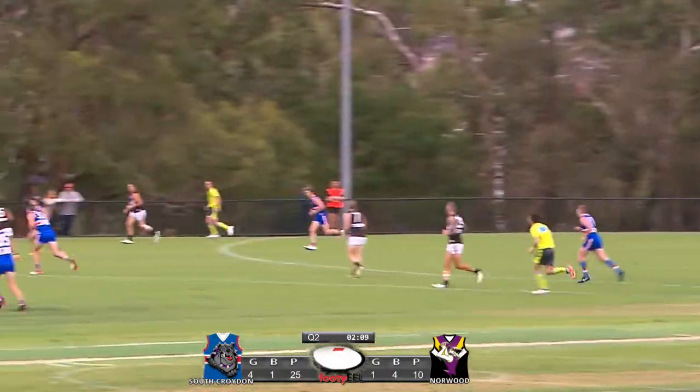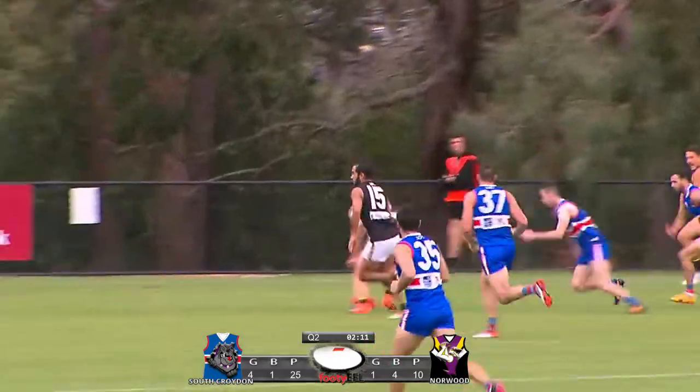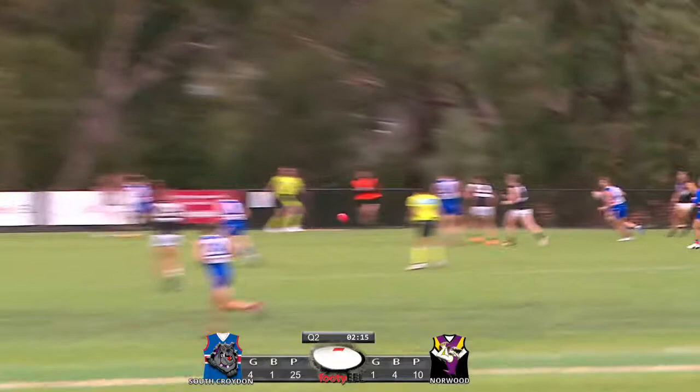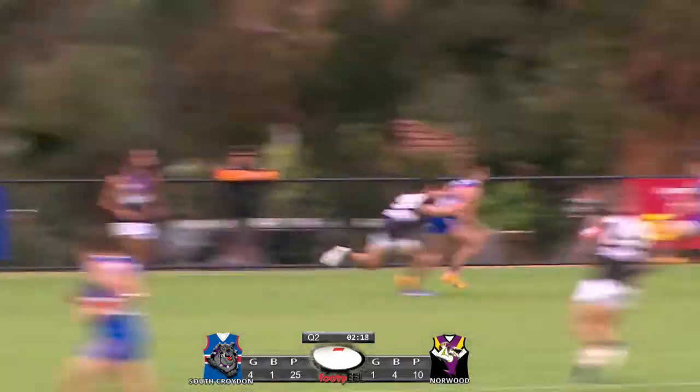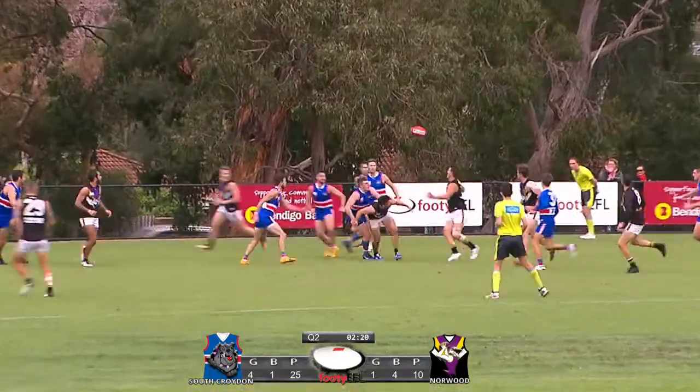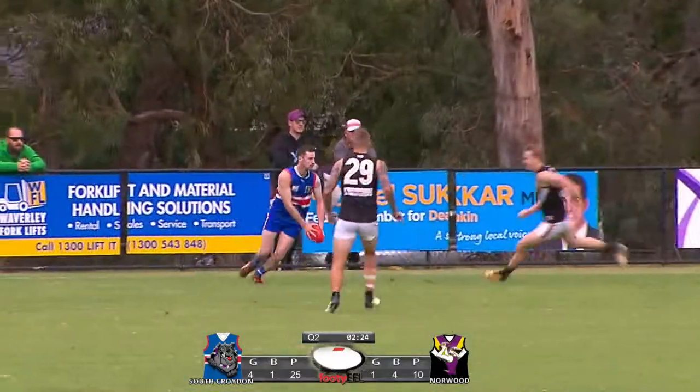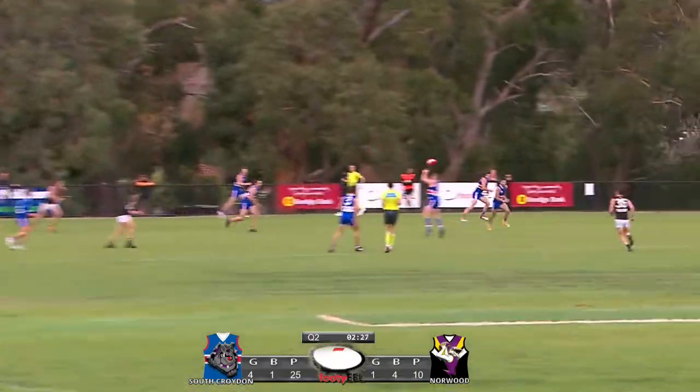So Matty Ava brings the ball back in for Norwood. Goes to half-back. Johnson did well. Bustled his opponent out of the contest. Slick underground handball then. The kick up towards the wing was intended for Calder. Calder gets it out to Gibson. Handball from Gibson was ill-directed and was intercepted.